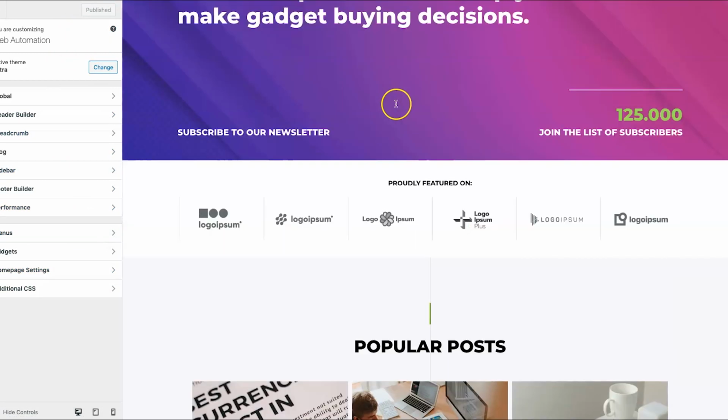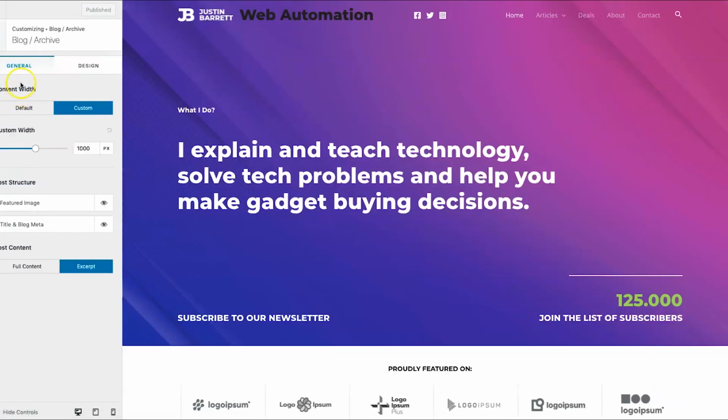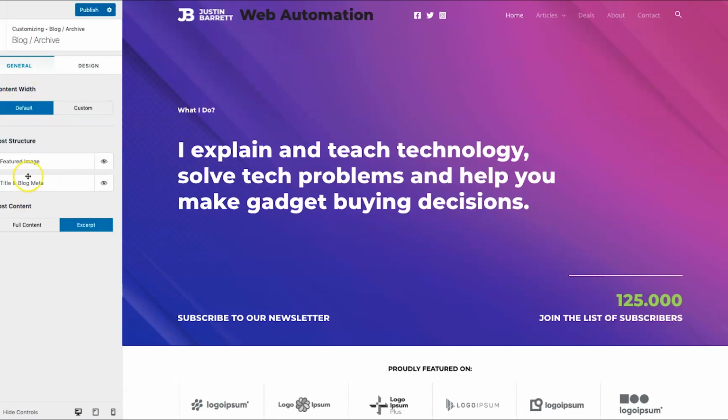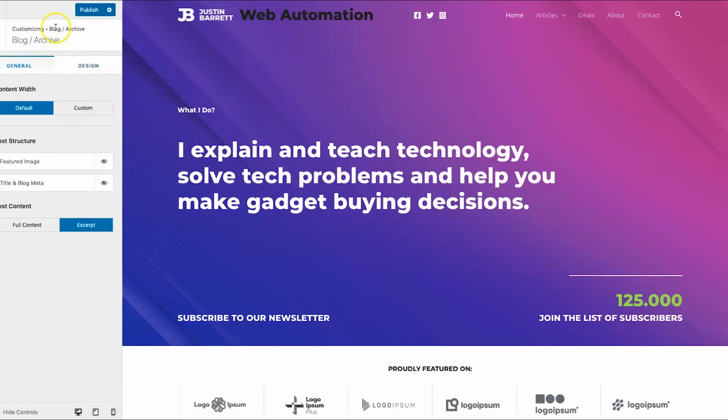Now what I'm going to do, because I mentioned the blog module, at the moment, if I go into it, blog archive, we've got here the custom width. We've got either default or custom here. And then we've also got post structure and the type of excerpt. Then we've got some design features, not much. But this is all that's offered with the standard blog module. It's super lightweight, so if you're someone that doesn't actually use it, you're not going to get your website bloated.